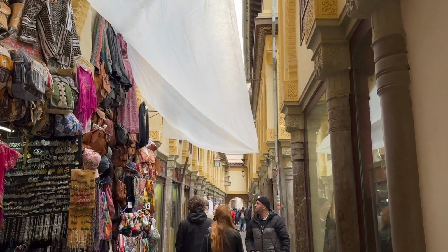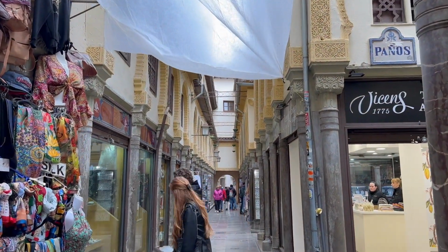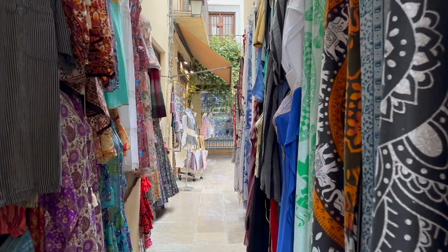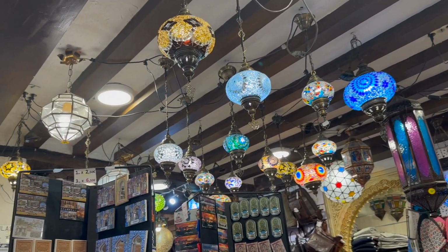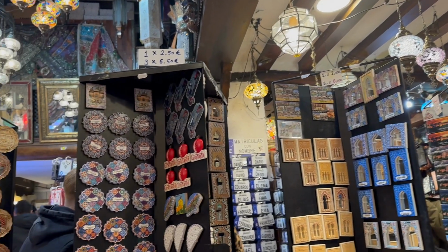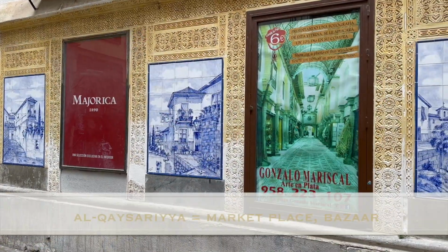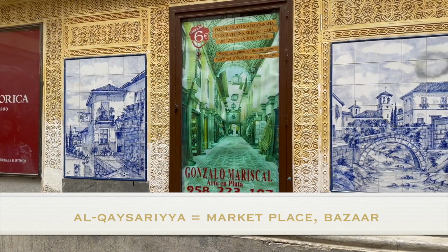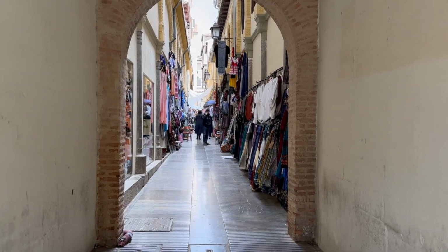La Alcaicería boasts a rich history dating back to the Nasrid dynasty. Originally, it served as Granada's Grand Bazaar, a marketplace where merchants from across the Islamic and Christian worlds traded luxury goods like silk, spices, and precious stones. It has a Silk Road legacy. The name Alcaicería itself hints at its past. It comes from the Arabic word meaning marketplace or bazaar, a connection to the famous Silk Road trade routes that once passed through Granada.